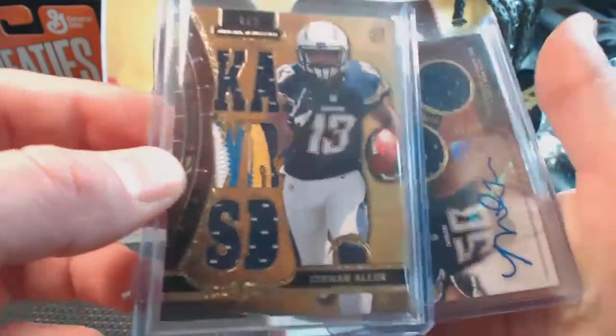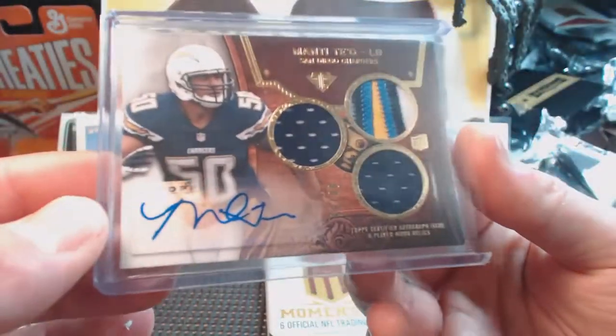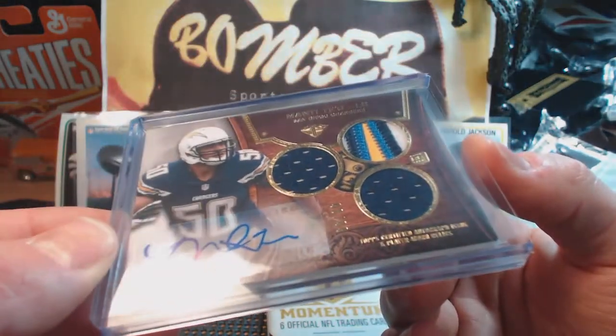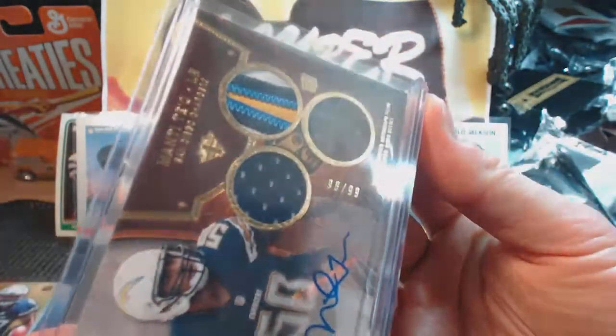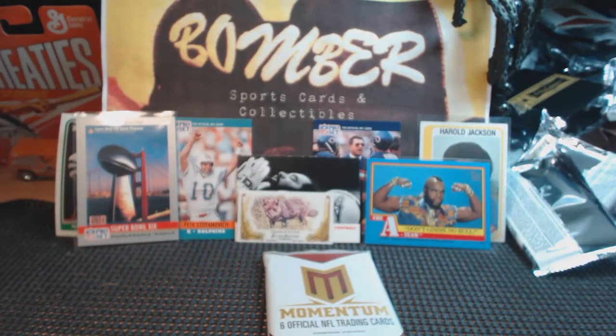5 of 9 out of Triple Threads. And the other is the same pack, I believe. Well, no, actually, the other second pack, same box, though. Manti Te'o, that one's number 299. 98 of 99. Sick card of Te'o. So Triple Threads brought it strong for the Chargers.